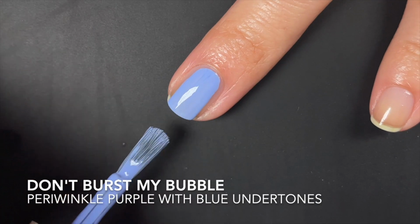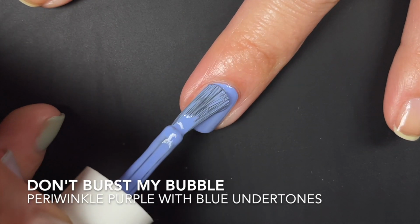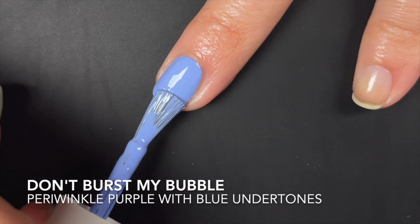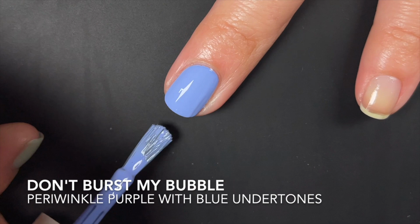Up next, we have Don't Burst My Bubble, and this one's described as a periwinkle purple with blue undertones. And yes, we're all thinking about Bikini Sotini, and I will be showing you comparisons at the end, and we're going to put them side by side. They're not as similar as we all thought initially. Come on, be honest.